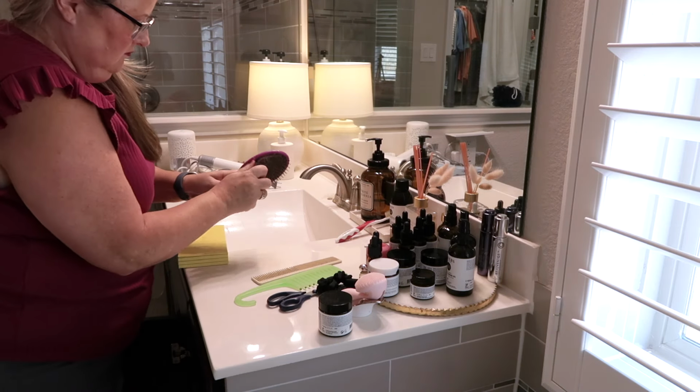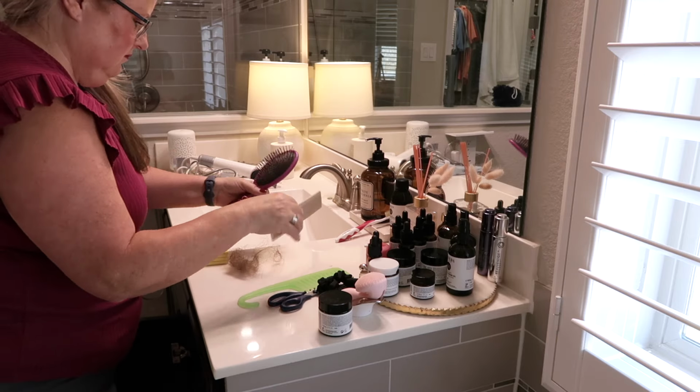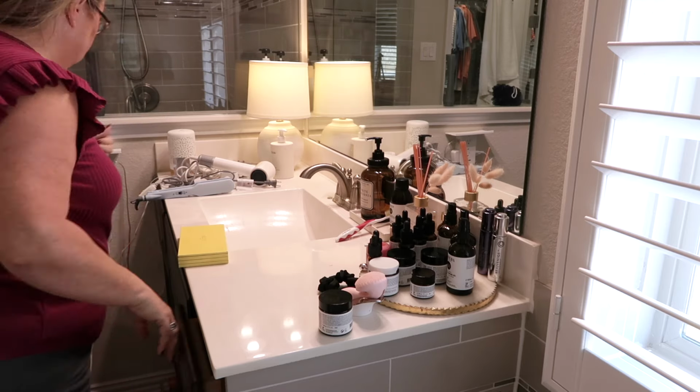So before we start any deep cleaning, we need to be sure to put away all the clutter, anything that does not belong in that space, or if it has a home in that space, go ahead and put those things away. You do not want to be cleaning around clutter.